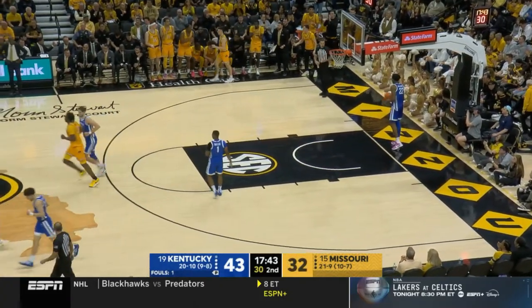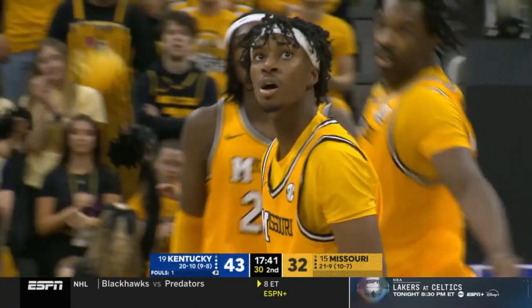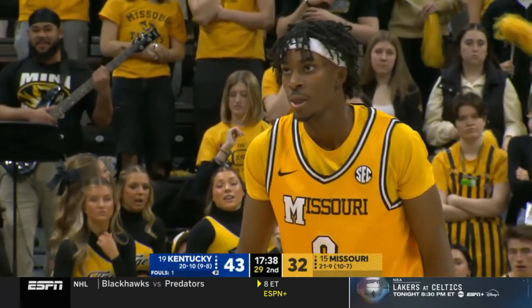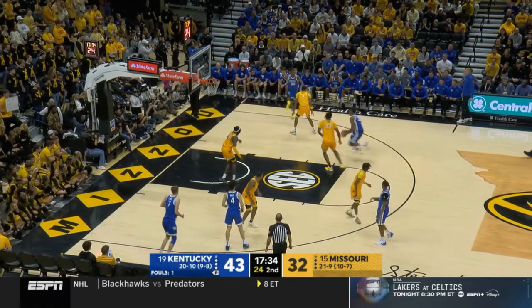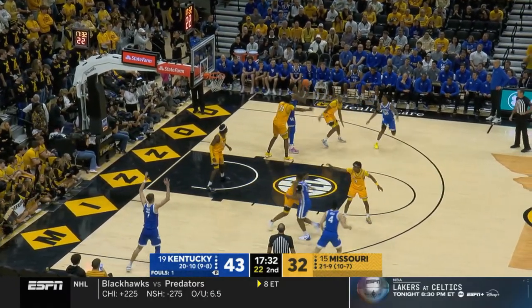Anthony Robinson the second with his first bucket. And they've got to get something out of him. 0 for 5 in that first half. Did a good job being physical with Butler, but he's got to get some production in the scoring column.